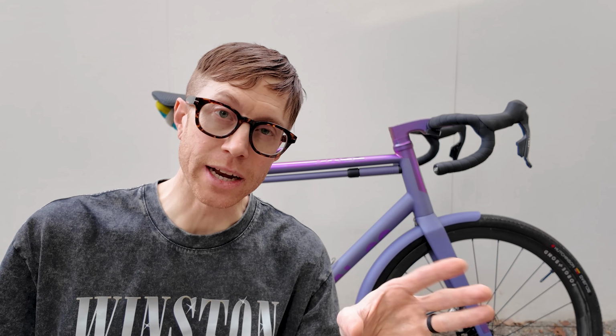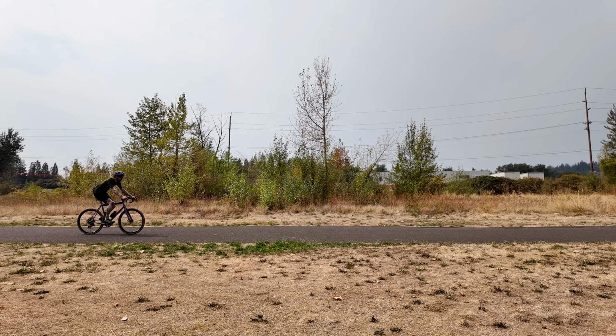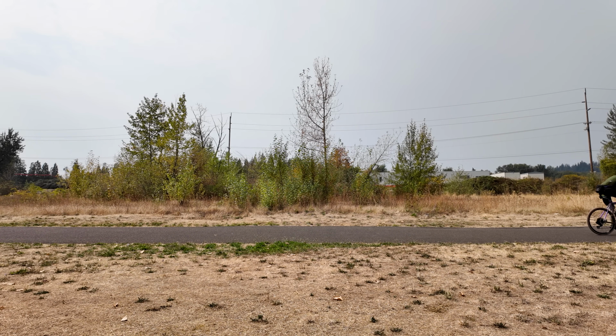Now take your rig on its first ride and notice the difference in how it feels in fit and performance, knowing it was built just for you. But note, for some people, it can take a couple rides before it starts to feel familiar. Others will notice it right away.